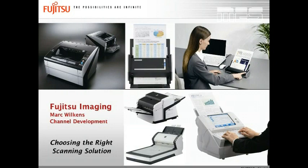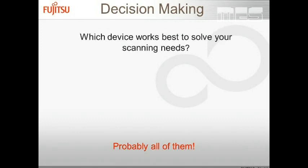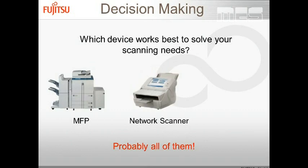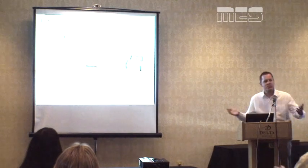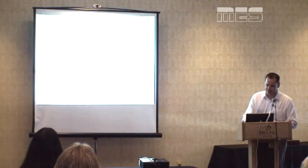I am going to spend a little bit of time to put in perspective what would be the right scanning solution for a particular need. Specifically, we're going to look at MFPs compared to network scanners compared to dedicated document scanners, and figure out which device is going to best solve your scanning needs. Well, they're all going to do scanning, and they can all probably work in specific parts of your organization.